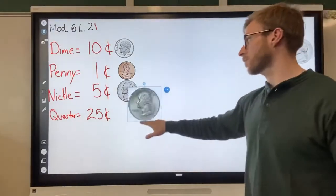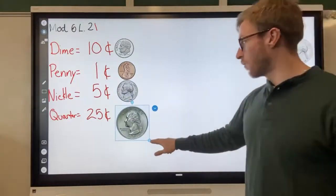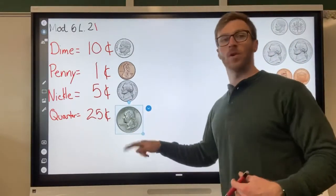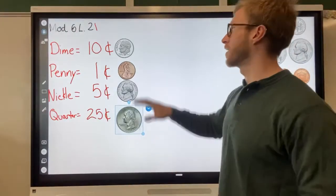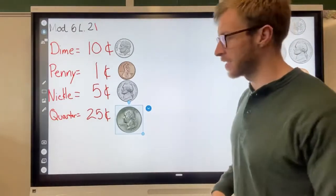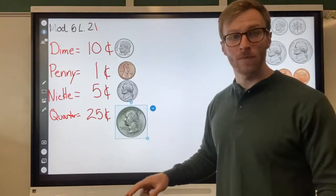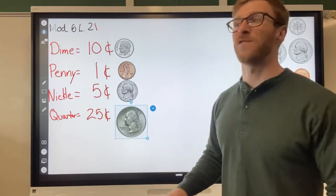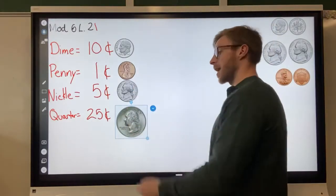So, using size to help with worth will only help when we're looking at which is worth the most. So our biggest is worth the most. However, our smallest coin is not worth the least. So that's not the best way to remember. But our biggest coin is our quarter, and it is worth 25 cents. So we could use a lot of these coins to add up to a quarter.